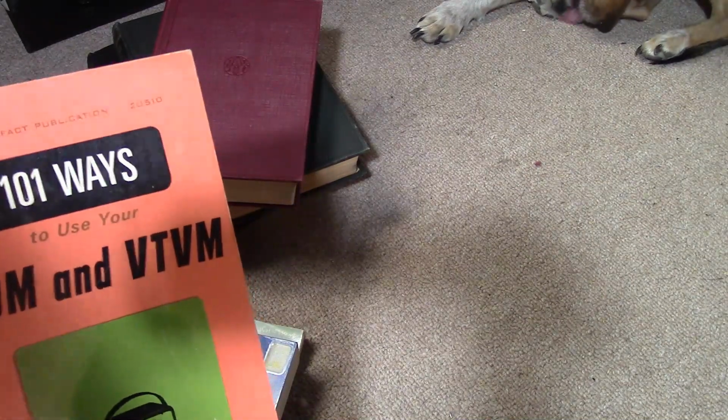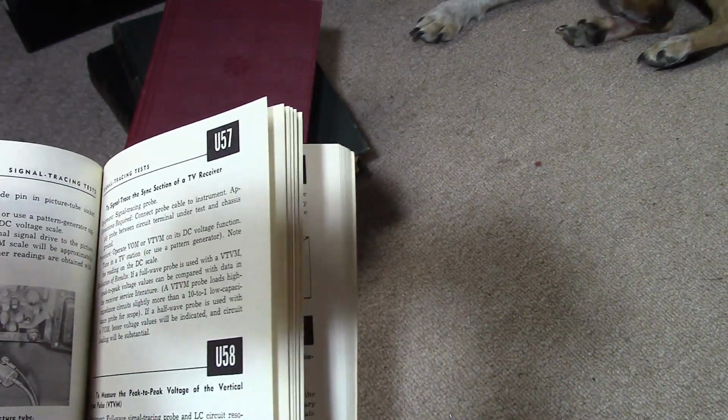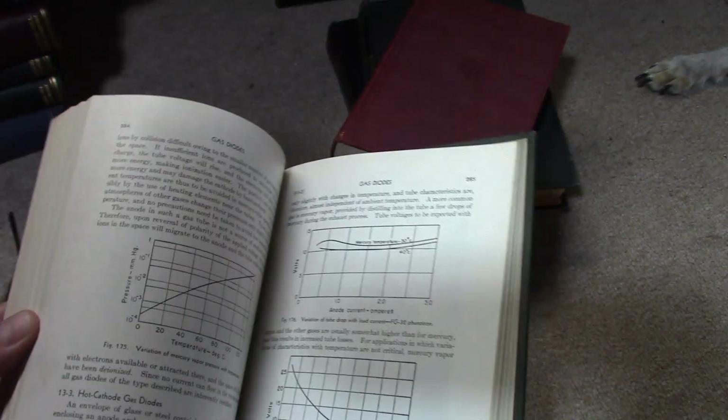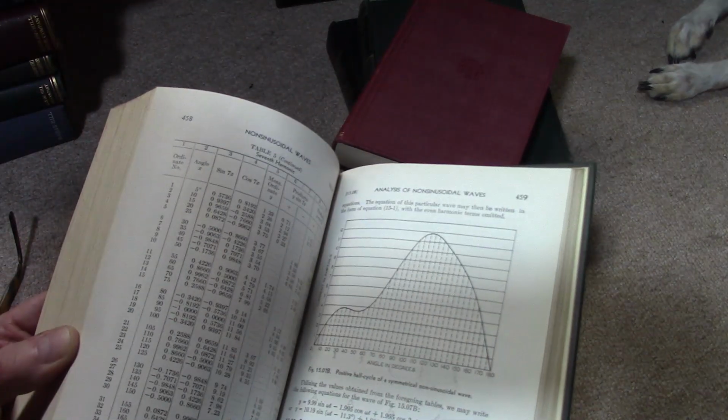Another very practical book from Sam's, 101 Ways to Use Your VOM and VTVM. And a few more dry books coming up, Electronic Engineering Principles with revisions. More diagrams, more theory, more equations. Circuits in Electrical Engineering, Prentice Hall Engineering Series, 1950. It's probably a lot more of the same kind of stuff. Formulas, diagrams, some basic circuits.